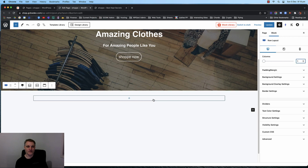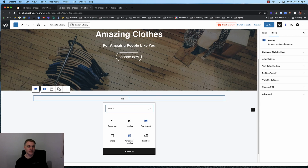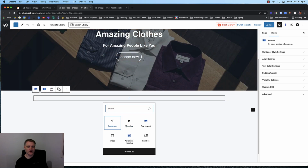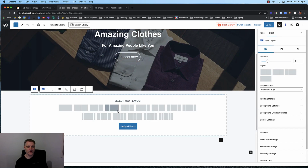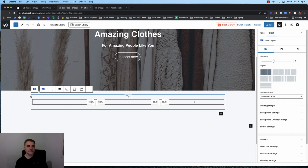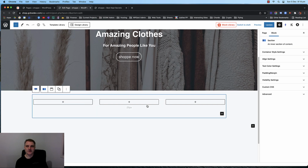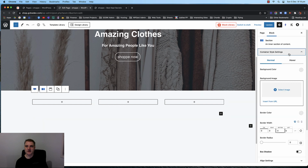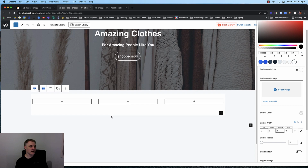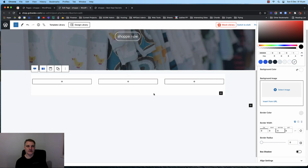Let's bring this down to 1 column. Because there is a reason why I want to do this. Then I want to bring in another row, and we're going to want 3 columns in here. Now there is a reason why I want to do this. So we're going to go to this top section, go to container styles, go to background, and change that to white. Okay, so it's going to be a complete white section here.